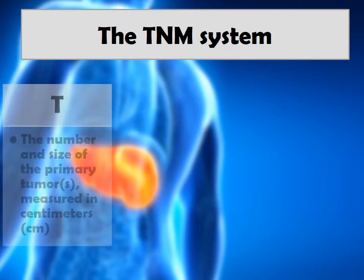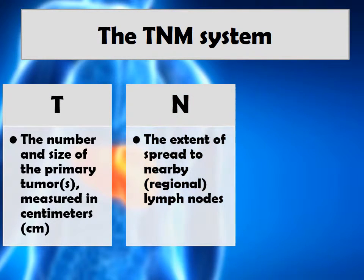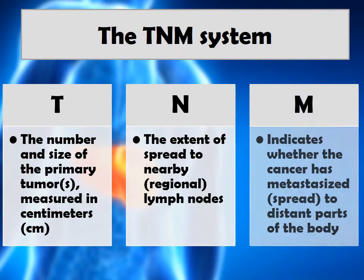T describes the number and size of the primary tumor or tumors, measured in centimeters, and whether the cancer has grown into nearby blood vessels or organs. N describes the extent of spread to nearby regional lymph nodes. And M indicates whether the cancer has metastasized or spread to distant parts of the body.